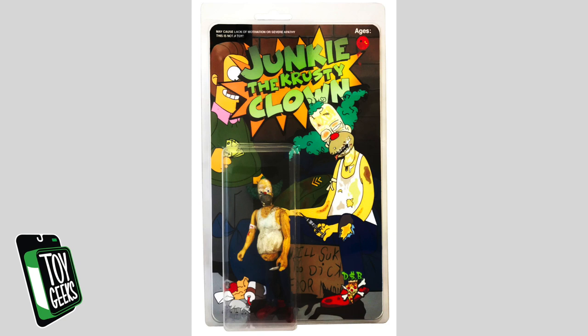Junkie got you into trouble. Check out the back, boys and girls, or don't. Hand cast and painted, 3¾ carded figure. Signed and numbered, edition of 30 for $55.